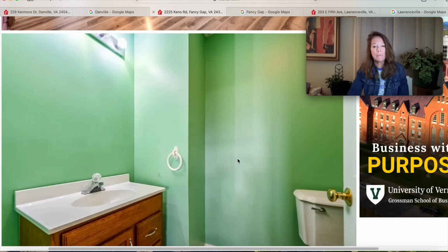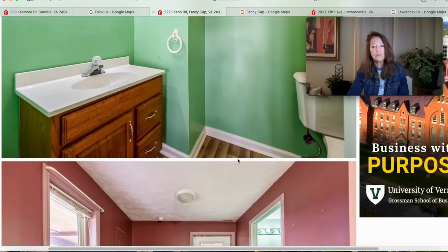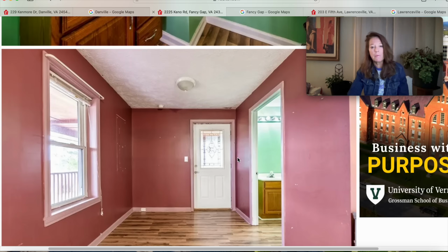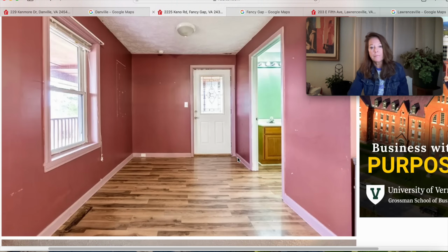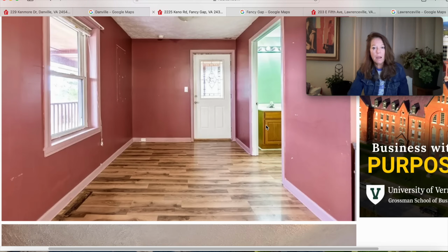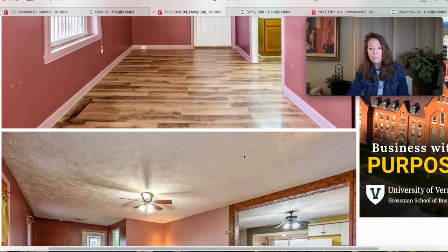Now we're moving into the bathroom. Looks like that flooring continues right in there. Not sure if that was just a powder room. Here's another area of the house. Could be, looks like that's right off that bathroom. This may be, I wouldn't think that'd be a bedroom.